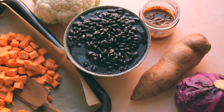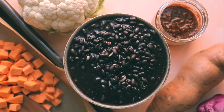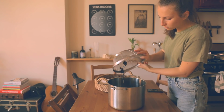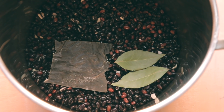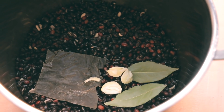And these are some ingredients I was photographing for the meal plan, including some black beans I was soaking overnight. And the way I cook black beans is always with kombu seaweed because it makes the beans easier to digest. I also add bay leaves and garlic, and I salt towards the end.